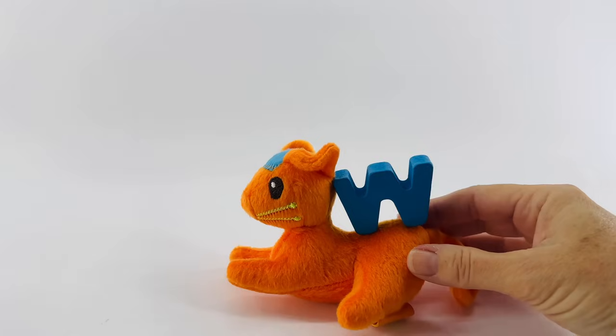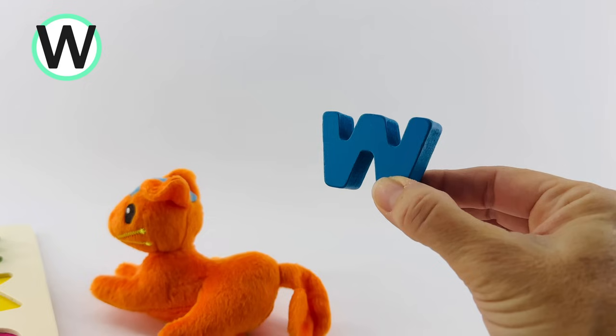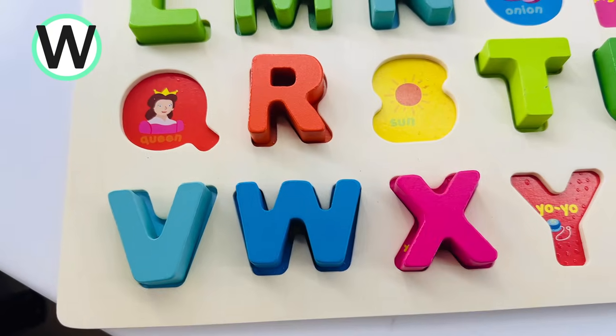Hey, I think that kitty cat is bringing us another letter. It's the letter W. This one is blue. W is for whale. Here we go. It goes in between V and X.